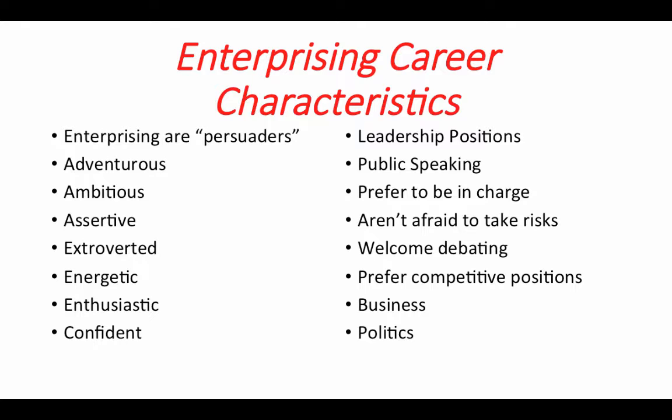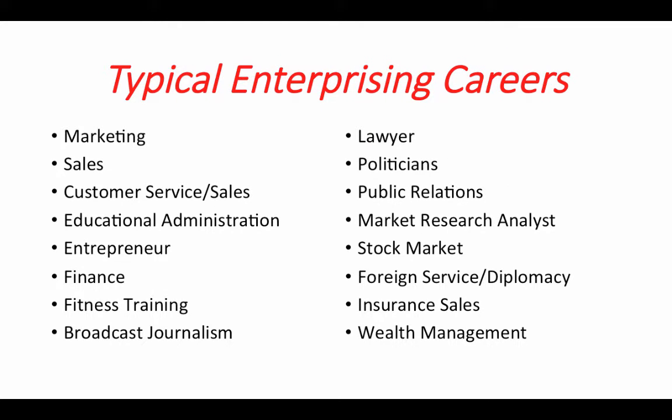A lot of people that like sports or a lot of people that really like competing end up being enterprising career types. I know enterprising is my second Holland code. My first is social, which I'll get to hopefully next week, and then enterprising, and then conventional. When you think of people in business and people in politics, a lot of times they are enterprising types of personalities. So let's take a look at some typical enterprising careers.